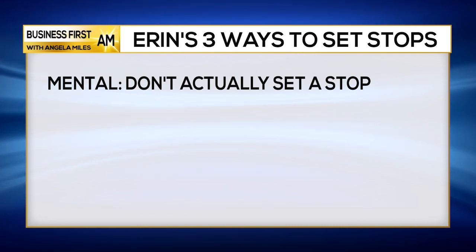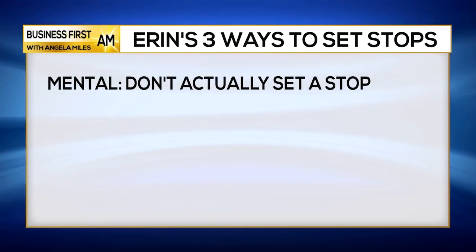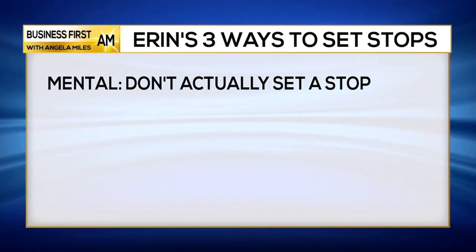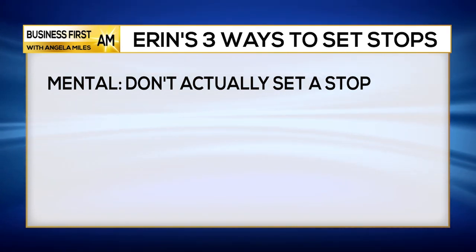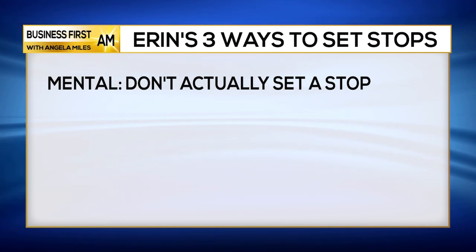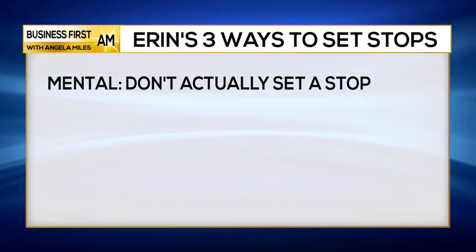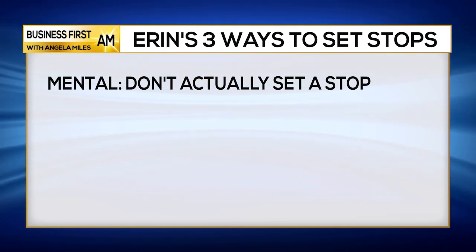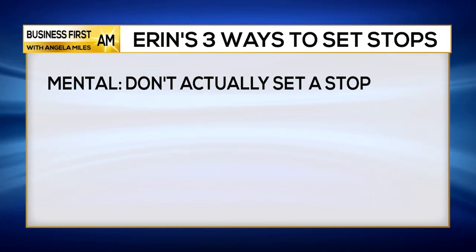The mental stop, don't recommend. This is when you look at the chart, you kind of decide, okay, when it hits this price, I'm going to sell it. But you don't set the stop. This really opens you up to playing back and forth in your mind about, well, it got to this level, but it's going to rebound. I'm sure it'll be fine. You start talking to yourself like this. This is not what you want to be doing.